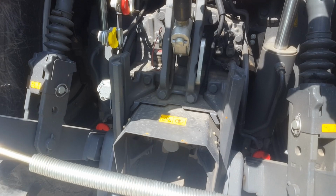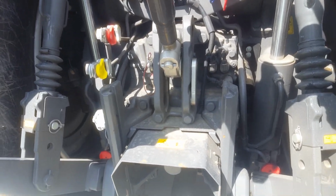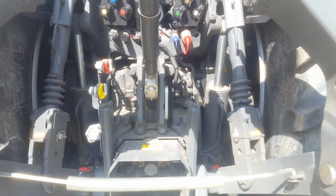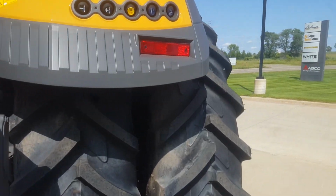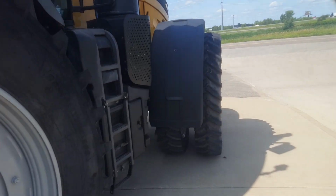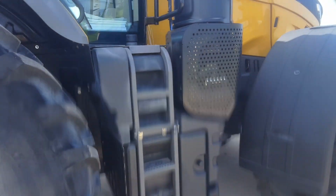There is a lot of iron on this thing. Look at you got glad hands for air brakes. That is an impressive beast. We will get a closer look at this thing when we are at the Farm Progress Show.